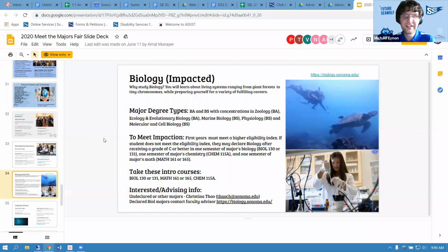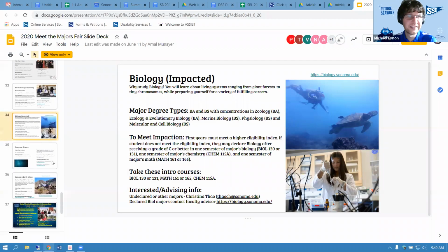Biology, which is impacted, has a ton of different degree types, a bachelor's of arts and a bachelor's of science, and then also a ton of different emphases, whether it's zoology, ecology, marine biology, or physiology. This is also a major that can lead towards a medical profession. So there's a lot of ways you can use a biology major, and there's also a lot of people you can contact for support about this as well.